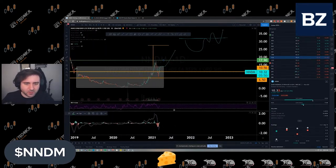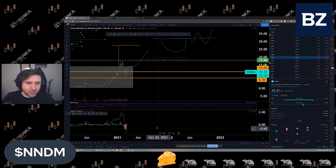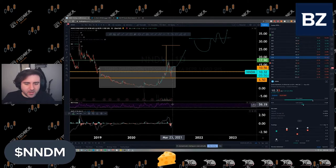Looking at other indicators, you do have a cross on the MACD that says that's bullish, but it is in bearish territory. So we wanted to get up past the zero line. RSI on a downtrend. But we got a while to go before this really looks like anything interesting.